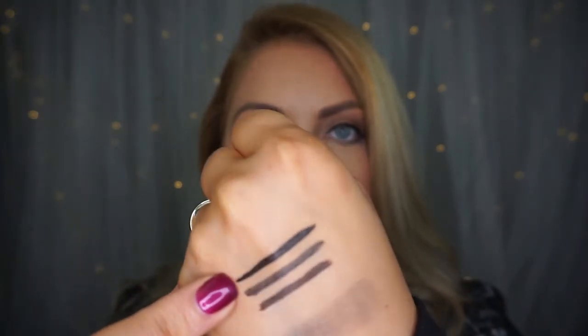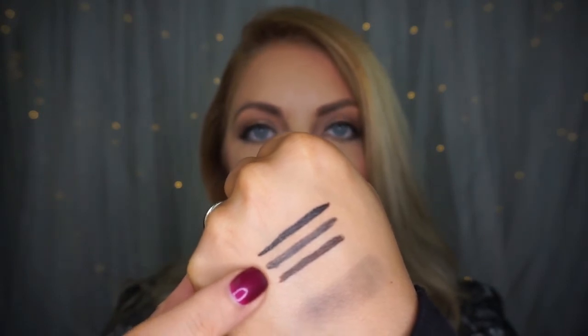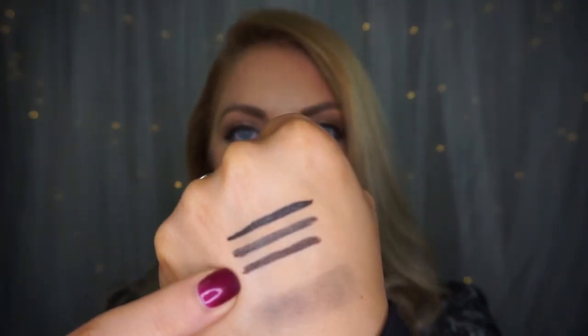So the first color that I found in the stores was the ultra black, and that for years I could only find the ultra black. And like I said, now they've come out with black and deep brown. So the ultra black is this first one here. It is shiny. It is not a matte finish, but it is very black. The middle one here is the black color. To me, this is more of a charcoal gray. I really wouldn't qualify it as a true black, but it is great for days that you want eyeliner, but you maybe don't want something as harsh as the black, but yet maybe brown's not going to go with the color scheme that you have. And then this last one here is the deep brown, which is a really nice deep chocolate brown color.